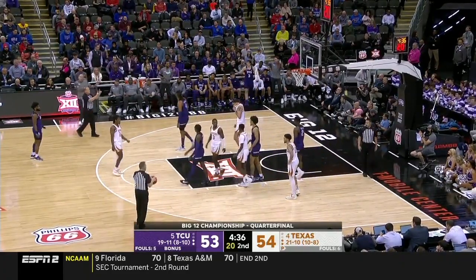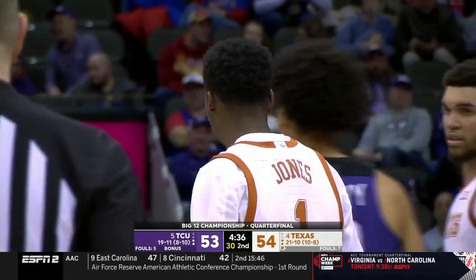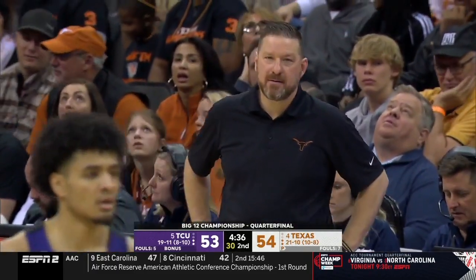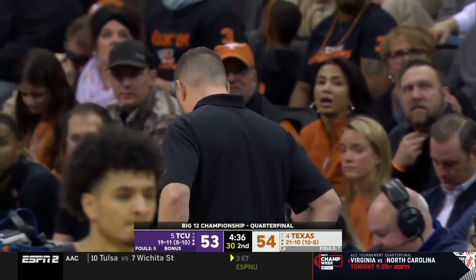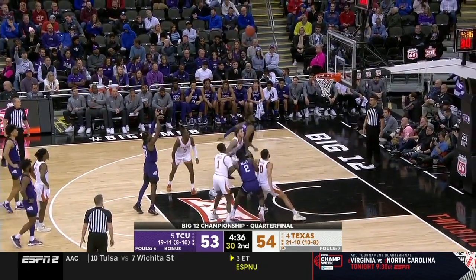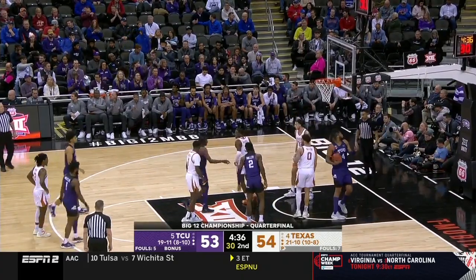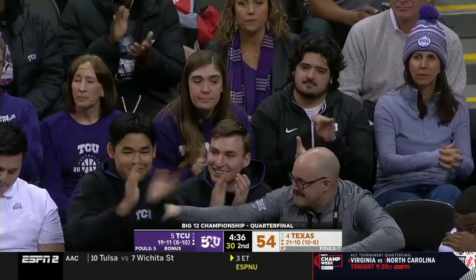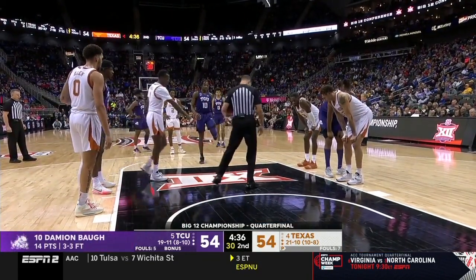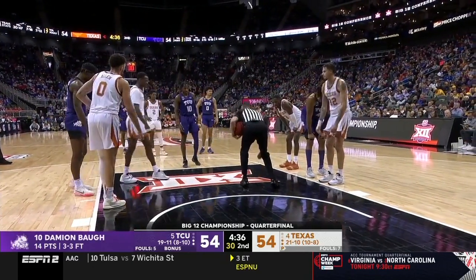You know, the foul line, Rich, was such a factor in the game in Austin. Texas took 29 free throws in that game. They made 24. TCU's done a much better job keeping them off the line today. And it's been a steady run at the line for TCU. Damian Baugh, only a 66% free throw shooter, but he's 3-for-3 this afternoon. And if he goes 4-for-4, TCU's back on top.